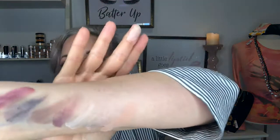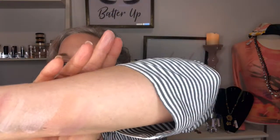So this is an entire palette, and what I try to do is pull together a palette of colors that I keep on my vanity. And this is Almond. And the last one that I have on my vanity is Cobblestone, which is a great transition color. There we go. Okay. So those are the eyeshadows that I have on my vanity.